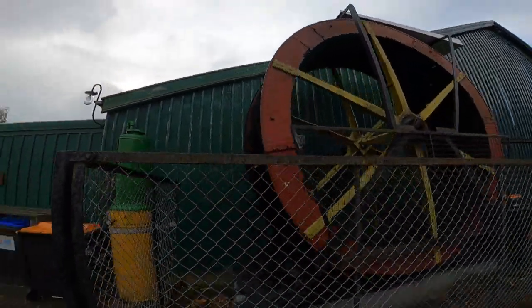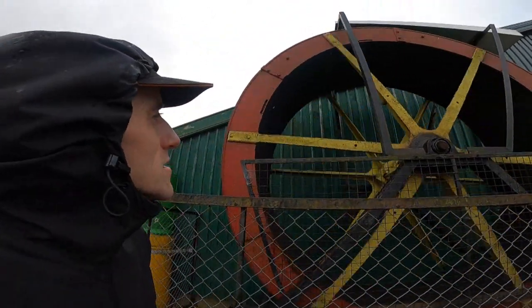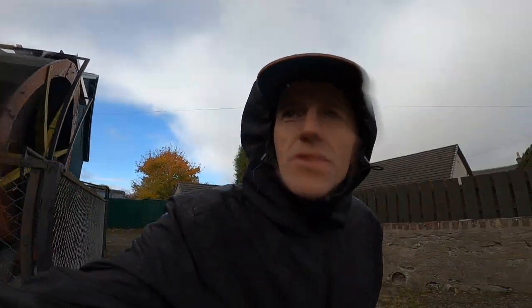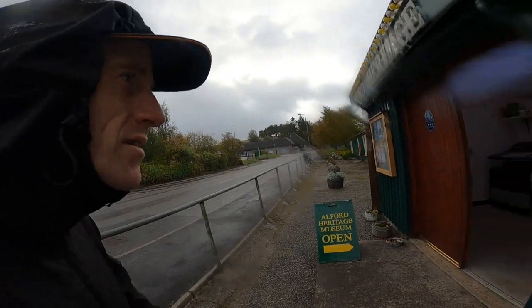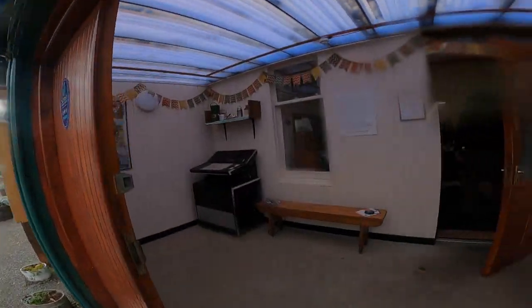And this is a working version of some of the water wheels like what we see at the farms and stuff up on the wild hills and the wild glens. Anyway, let's head on inside, folks, because the weather's extreme. And this is the front entrance here to the museum, so let's head on in.